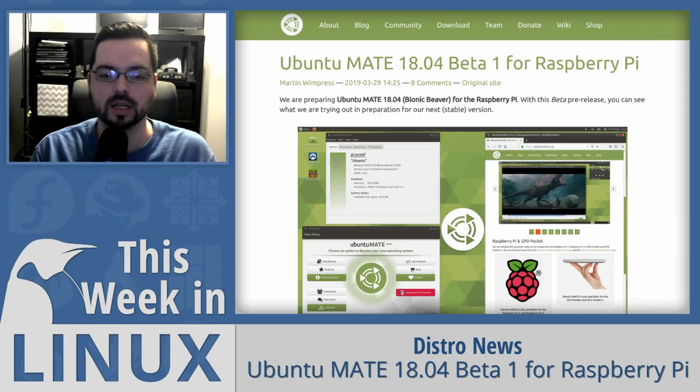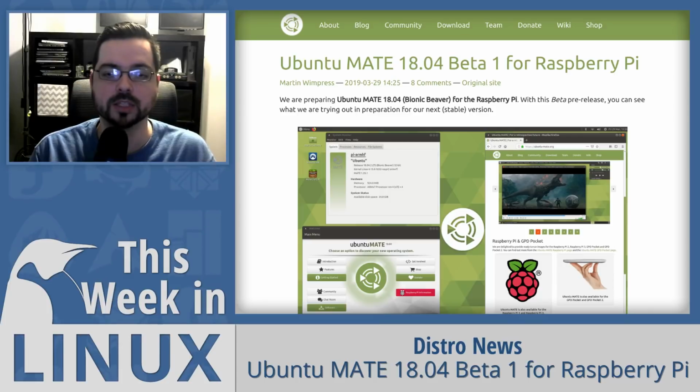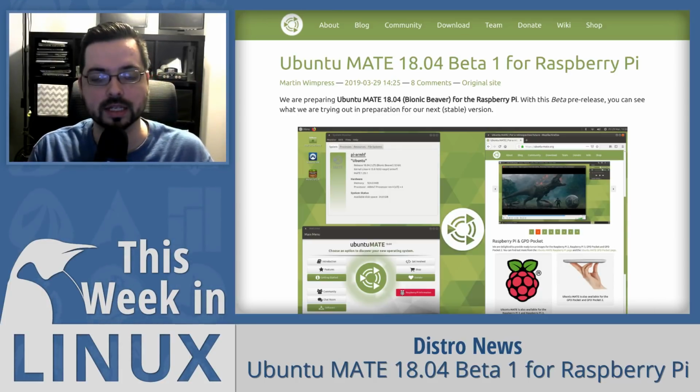So you can boot the Pi via USB with the Ubuntu MATE ISO. So that's pretty cool. It also has support for hardware acceleration via the FB Turbo driver and many more things like VLC and FFmpeg. So if you'd like to learn more, or if you have a Raspberry Pi and you'd like to try out Ubuntu MATE 18.04 beta on it, then check out the link in the show notes.